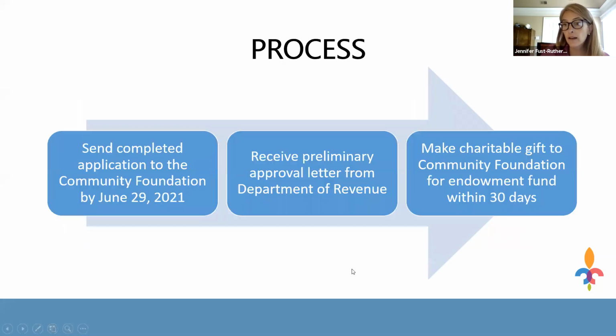All right, let's look now at the process for making a gift. And this slide is deceptively simple. It looks like you send in an application, you get approval, and you make a gift. And it doesn't work like that at all, really. It does work like that. It's just a lot more detailed.